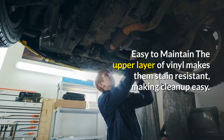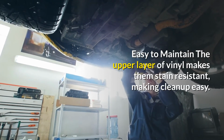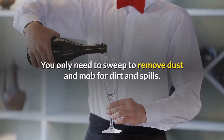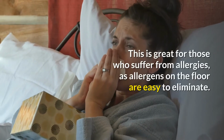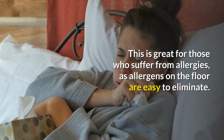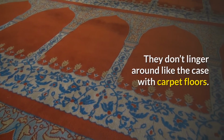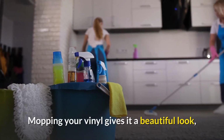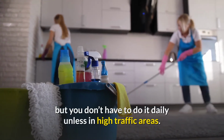Easy to maintain. The upper layer of vinyl makes them stain resistant, making cleanup easy. You only need to sweep to remove dust and mop for dirt and spills. This is great for those who suffer from allergies, as allergens on the floor are easy to eliminate. They don't linger around like in the case of carpet floors. Mopping your vinyl gives it a beautiful look, but you don't have to do it daily unless in high-traffic areas.